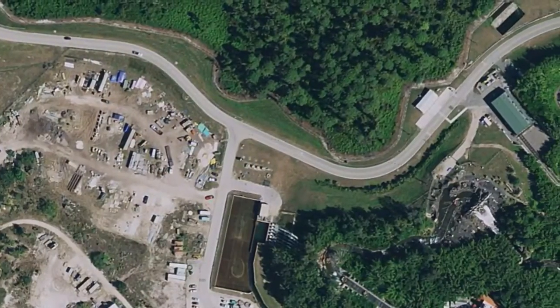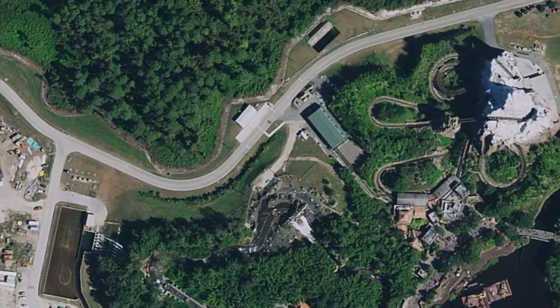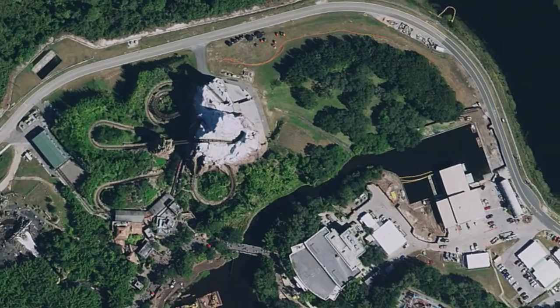I think it would have actually been faster for me to get out and walk, especially considering on those back area service roads, the speed limit is like 5 miles an hour. So, needless to say, I'm just biting my nails the entire time as we're going past the animal sheds and conservation station and back behind Asia and Kali River Rapids and even circle around the back of Expedition Everest itself, all the way back to I think it's called the Wilderness Theater, where they show the Finding Nemo show. And that's where I finally got to pop out and get into the park and get over to Everest. So it took quite a long time just to even get there.